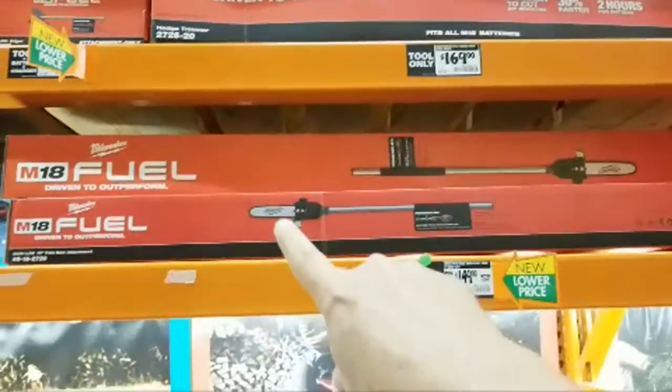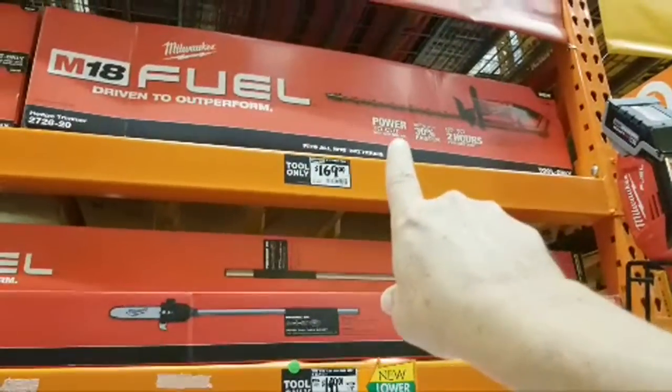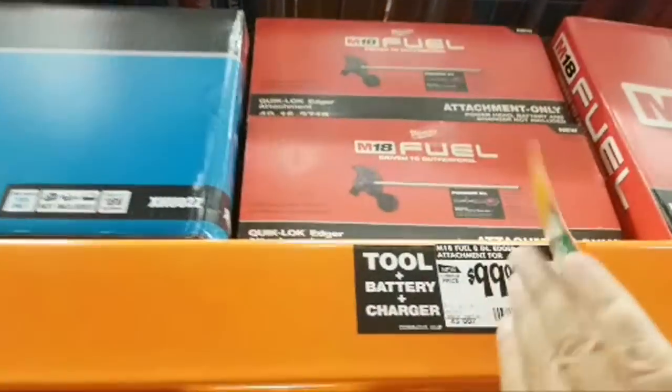All right, so here's the chainsaw for the pole here. And then above it, well, that is the entire trimmer tool for $169, tool only. But here's the edger attachment, and this is also lower too, see?